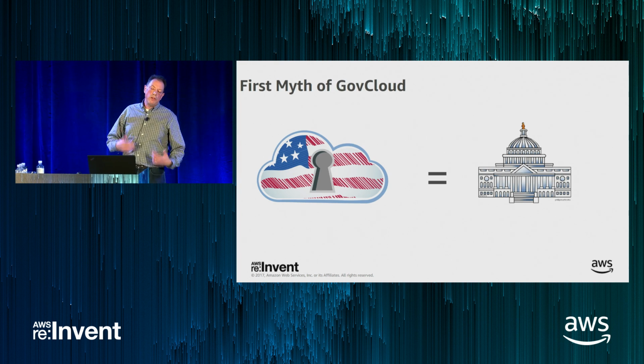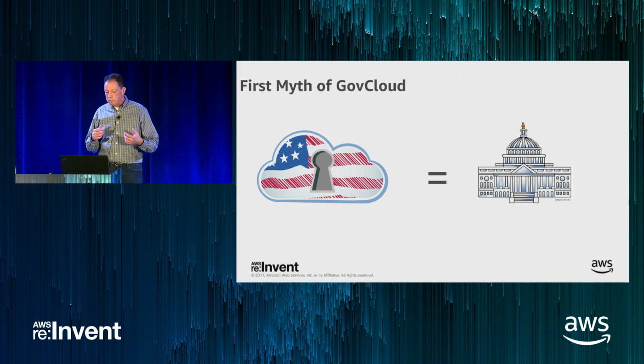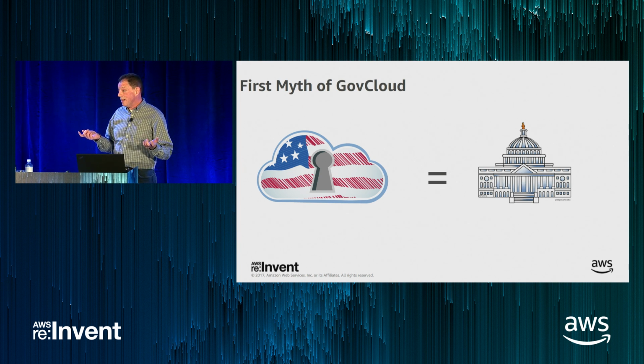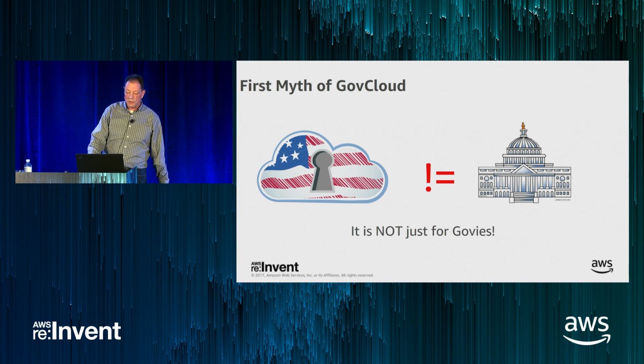So we talk about who actually uses this environment. GovCloud has an interesting name, which gives a lot of people the idea that it is for government agencies and government agencies only. And that would be the incorrect part of that statement. While it is definitely for government agencies, it actually has many other customers in there. We have a very diverse user community within GovCloud, and they're all in there for various reasons, for the compliance requirements that they have to meet. But we'll go into that in a little bit more detail here.